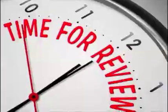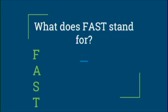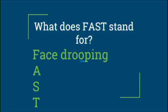Now for some review questions. Remember, FAST is an acronym you can use to spot the warning signs and symptoms of a stroke. Let's take a minute to remember what each letter stands for. First, let's start with F. What sign does F stand for? F is for face drooping.